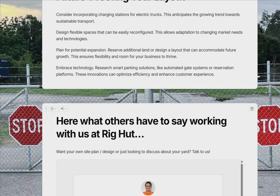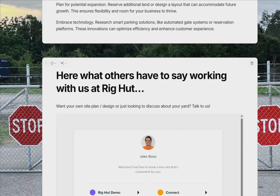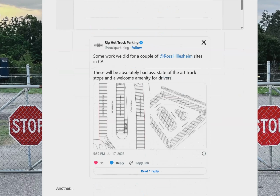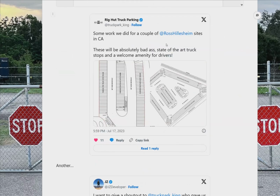And then embrace technology. You want to look at different smart parking solutions, guys who use automated gate systems or reservation platforms. You want to be online. Many of these will not only enhance the customer experience, but again, what's most important, they drive your business forward, increasing revenue.